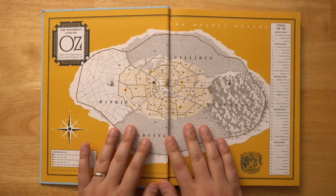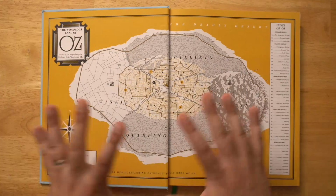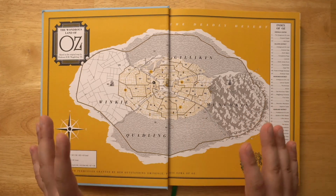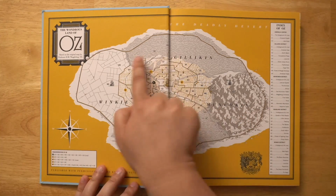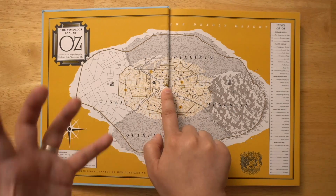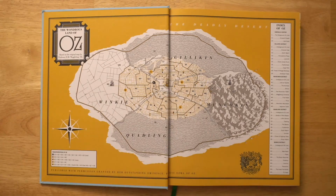So we have Quadling, Munchkin, Gillikin, and Winky, which are these 4 different regions of Oz. And in this book, at least, most of this is taken up by a giant city, the city of Oz, which is all the way through here, with the Emerald City, kind of like the Emerald Spire or Tower, in the very center of it, where the administration of the city lives.